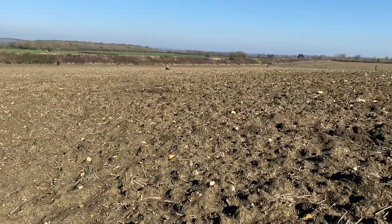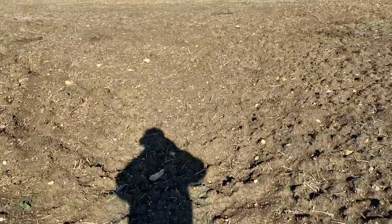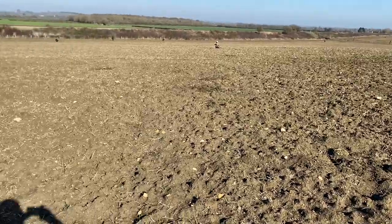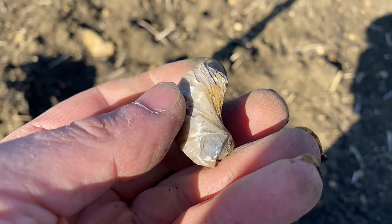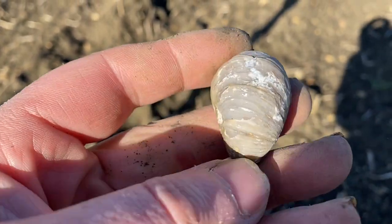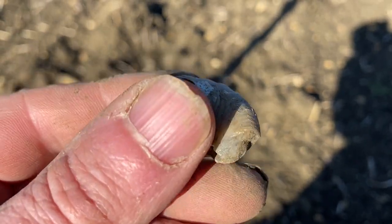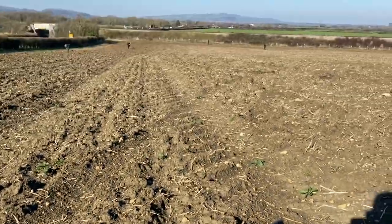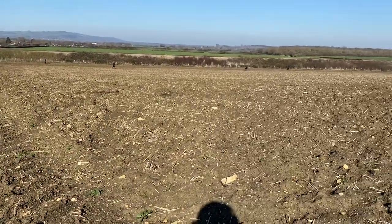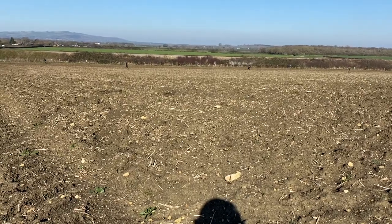My friends are roaming off this area, and there's a lot of stone lying about on the ground here. Sorry, I'm trying to shade it from the wind. Some people call these devil's toenails, but these come up a lot on Roman sites. Some sort of seafood for them back in the day. So I'll give this area with all the stone a good going over. Always try and read the fields a bit when you're out, viewers. I know most of you know that.